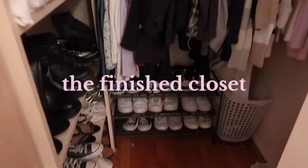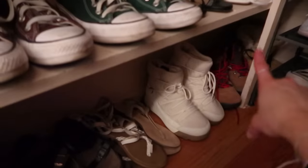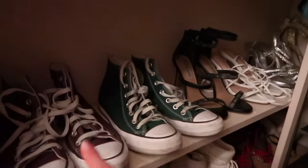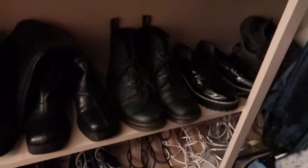Okay, so here's the finished closet. Over here, like I said, I have this hamper, like laundry basket thing that's from TJ Maxx, and then a shoe rack with 9 pairs of shoes on it. Kind of tried to group them by shoe type. Over here, I have snow boots and hiking boots and then sandals and summer shoes. And then the second one, I have a few pairs of Converse and some heels. This one has boots and loafers.